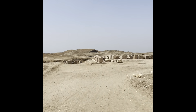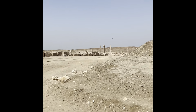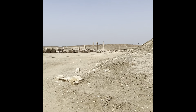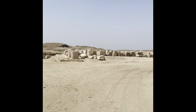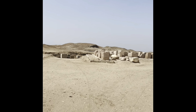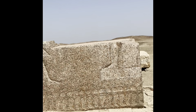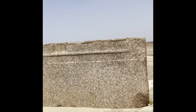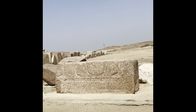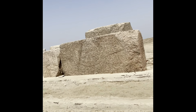Yes. It's a pretty awe-inspiring feeling just walking up towards the site, because even from a bit of a distance you can see the size of the blocks and you think, wow, this is going to be good. Gosh, these are big.